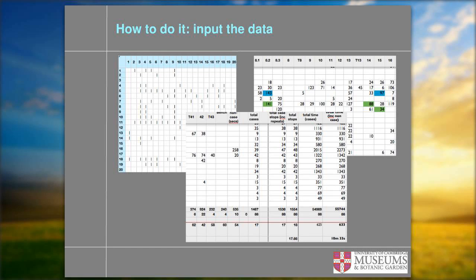And I think you need to think about what you're going to use that data for, and make sure that you are collecting that data when you are tracking, and make sure you've got the flexibility in the way that you input your data to make sure you can extract that from it.